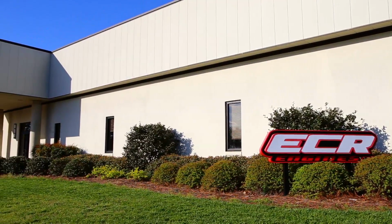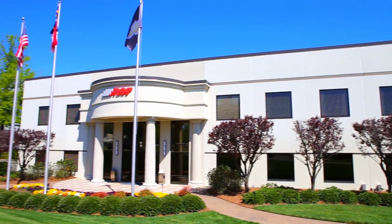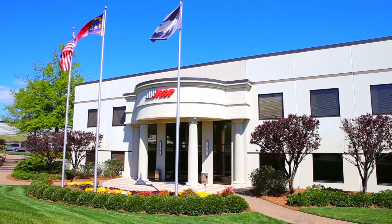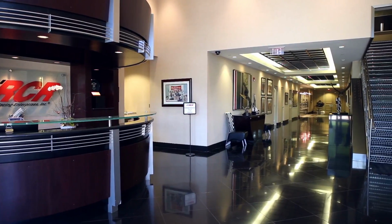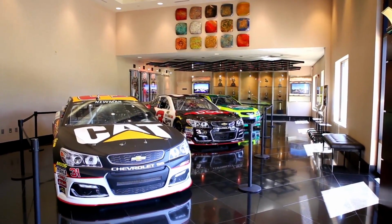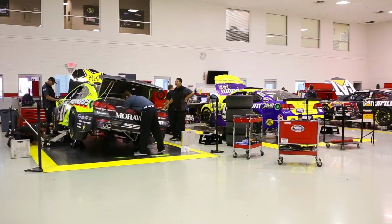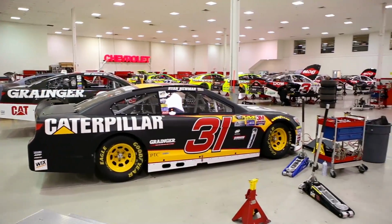ECR Engines is a high-performance engine production and research development company located on the Richard Childress Racing complex in Welcome, North Carolina. We produce over 600 engines a year for teams such as Richard Childress Racing, Germain Racing, and JTG Daugherty, and others. We also provide all of the Chevrolet Corvette engines for the Daytona Prototype class in the United Sports Car Championship Series.